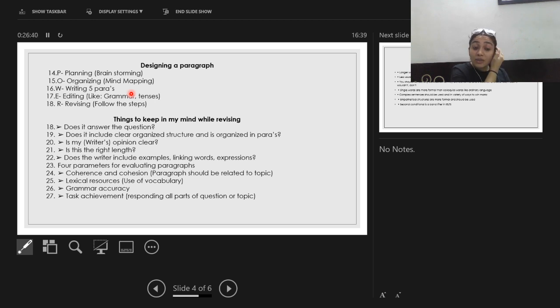So accordingly, you keep in mind what the person on the other side wants. Similarly, here the counter person is the reader, that is the examiner. So you must know the parameters on which your examiner would evaluate your paragraphs, and the parameters are as follows.